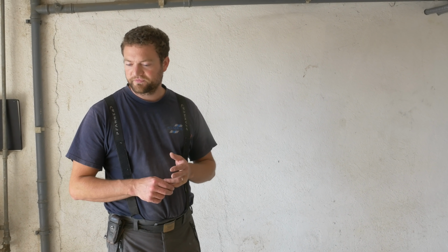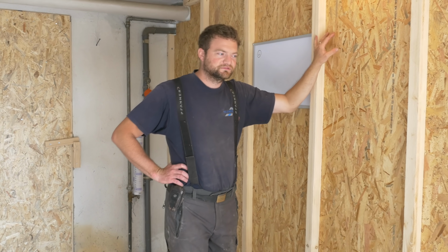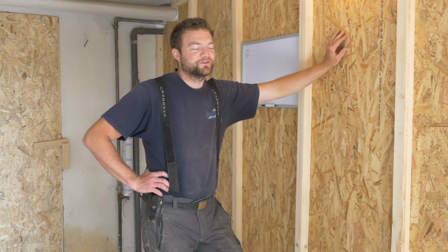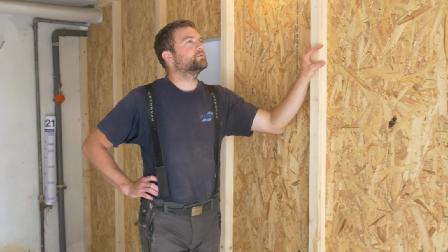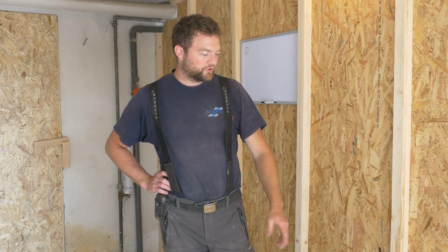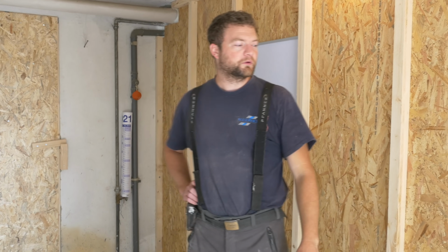We'll put a table and bench in here as well, so we can work on there. It went a lot easier and a lot faster than I thought, but sometimes it's good to have that when things go more smoothly than you anticipate. Yeah, and if we want to keep this room warm-ish, then we'll just put 50mm styrofoam here and close it up with OSB on the side as well, no problem.